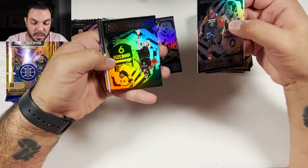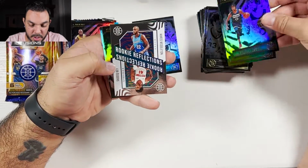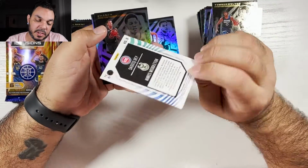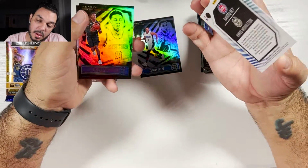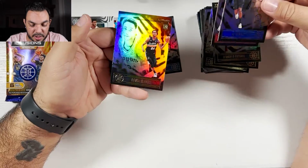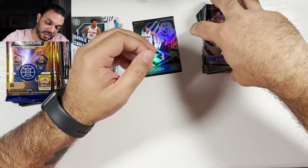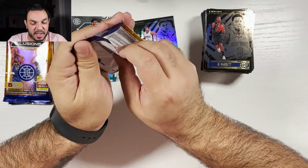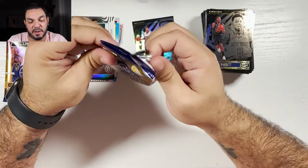D'Angelo Russell. There we have a rookie Rubio, Chris Middleton, and Sadiq Bey rookie reflections. Put that over there. RJ Barrett, Enes Kanter, and Devin Vassell. Wonder if we're gonna see his Enes Kanter Freedom name pop up in the 2021-2022 stuff.